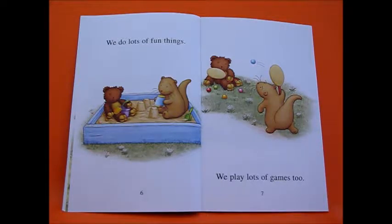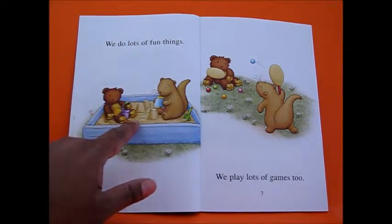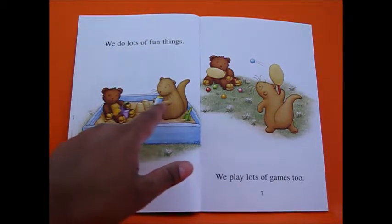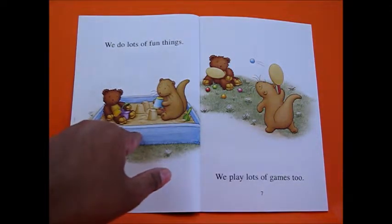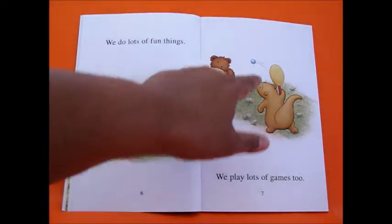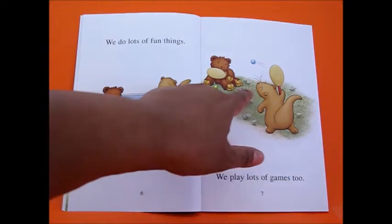We do lots of fun things. We play lots of games, too. That's my teddy, and that's Otter, playing in the sandbox. Teddy's got a shovel, a yellow shovel, a purple bucket. Otter has a green shovel, a blue and yellow bucket, and they're making sandcastles in the sandbox. There they are playing tennis or ping pong with the ping pong bats and the different color ping pong balls. That's red, green, orange, pink and blue.